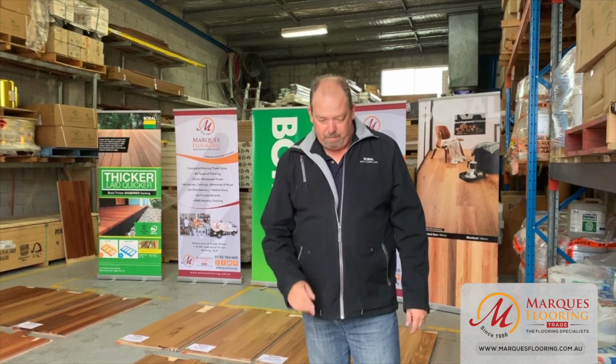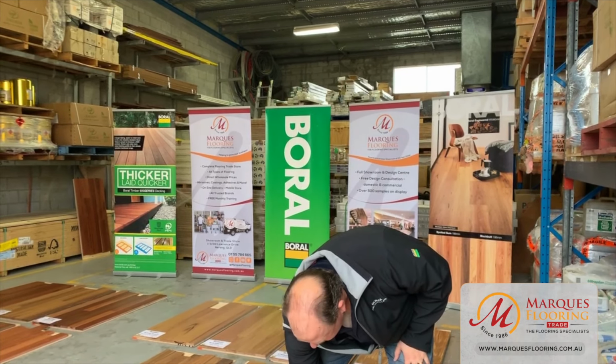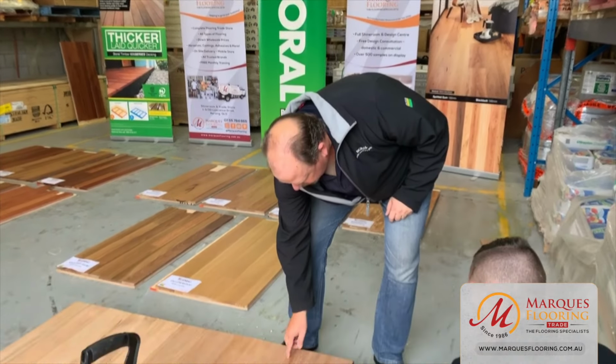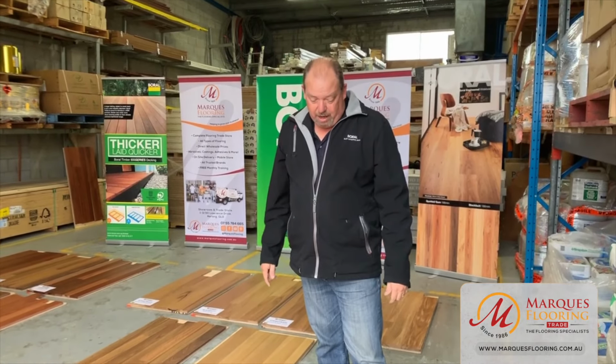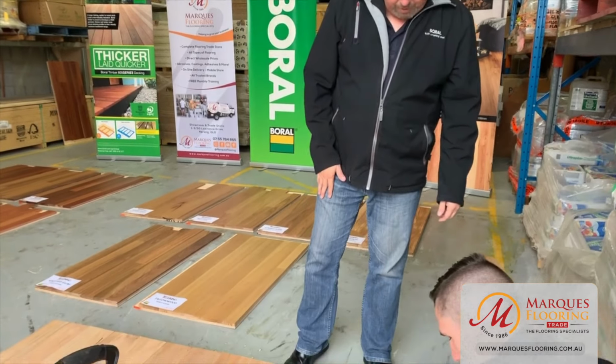We actually did one just here before. We had a little bit of glue stuck underneath. We did that on purpose before. A little bit of glue underneath, and it created that gap because we couldn't close it up. But we'll have a go here and we'll see how we go.